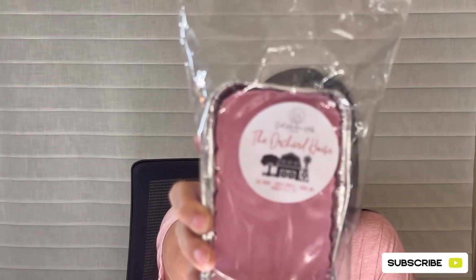So that again is the Orchard House. Love it so much. I'm so sad that she won't be offering it anymore. If you grabbed it, let me know down below. But that's everything that I have from my Small But Mighty haul from the Salt Mountain Melts pre-order. Let me know if you participated and got any of these same scents. Let me know what your favorites were, and if you got the Orchard House and what you think of it.